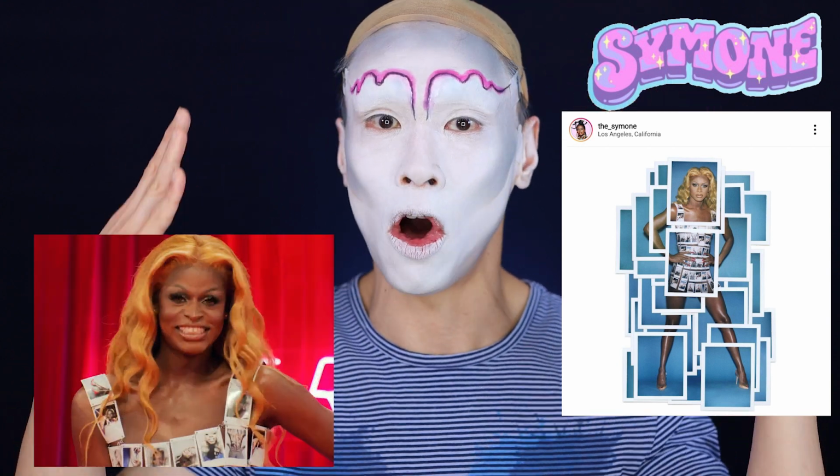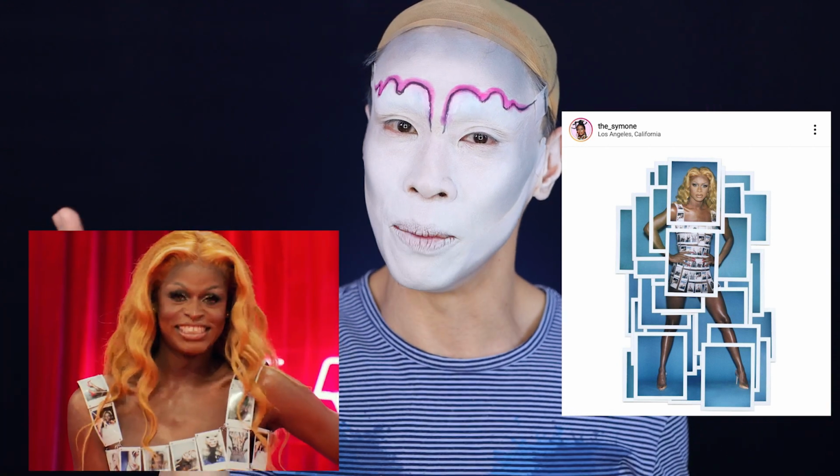Alright, next is Simone and Tamisha. Simone walked in looking like $1,000,000, okay? She looks very soft. She's got this nice orange wavy hair. Also a very simple look, okay? And she's got this Polaroid dress. Okay, quite simple. I didn't think her makeup was too crazy.